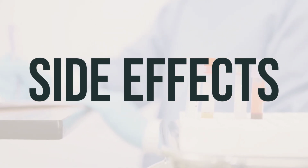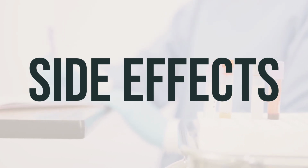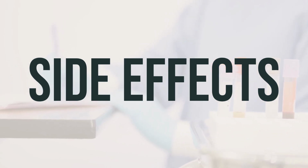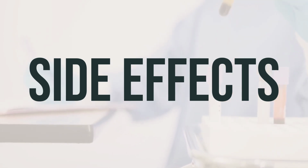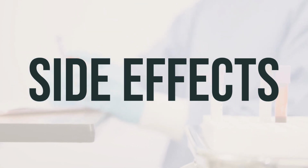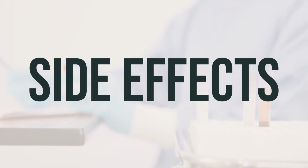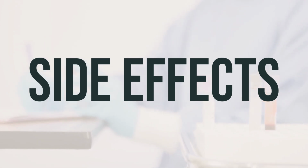Some common side effects of Folplex 2.2 include nausea, stomach upset, diarrhea, drowsiness, flushing, and numbness/tingling. If any of these effects persist or worsen, it's important to notify your doctor or pharmacist. It's important to remember that if your doctor has prescribed this medication, they have made the judgment that the benefit to you is greater than the risk of side effects.